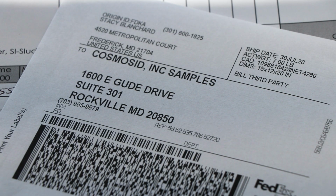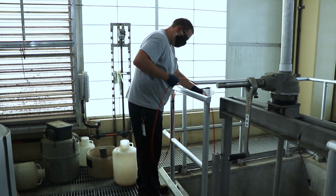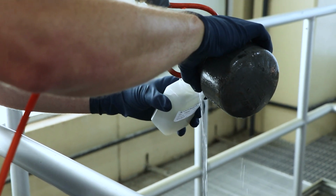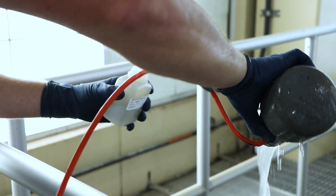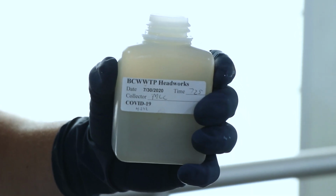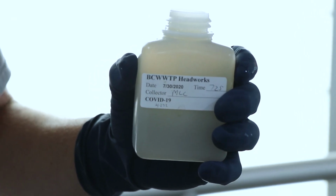The process is simple. We've chosen a point in the wastewater treatment plant that's representative of all the flow coming into the facility before it's received any treatment whatsoever. Once staff are properly garbed in protective equipment, they're simply dipping a sample of that flow coming into the plant. By now you're probably wondering, what are the advantages of testing COVID-19 in wastewater? Frederick County's health officer, Dr. Barbara Bruckmeyer, has the answer.